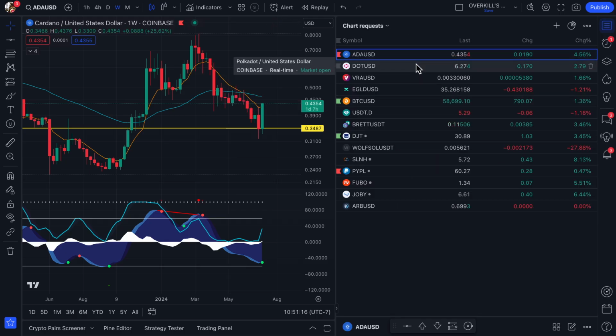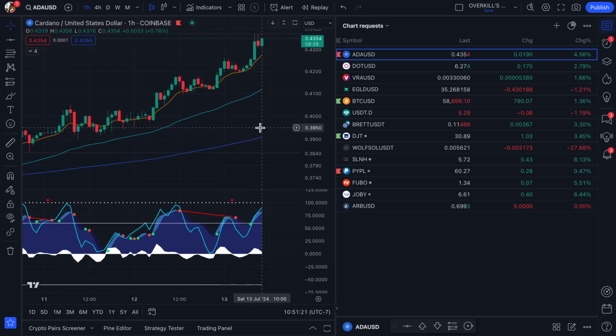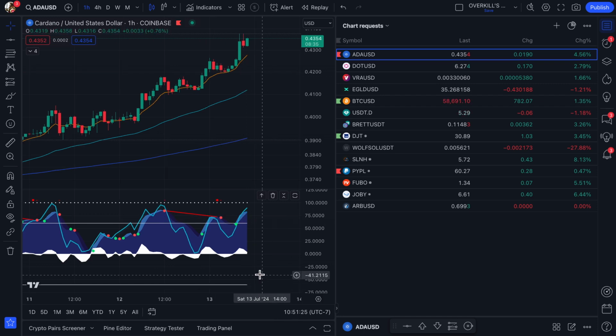Okay, so you're seeing that green dot called out here on ADA. Again, I'd be in here on the hourly trying to buy into one of these moving averages. That's what I would be trying to snipe my entry down here when the wave comes back down and gives me the green dot. That is where I would look to attack.